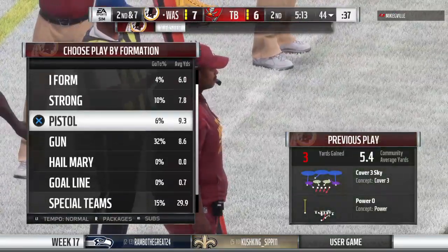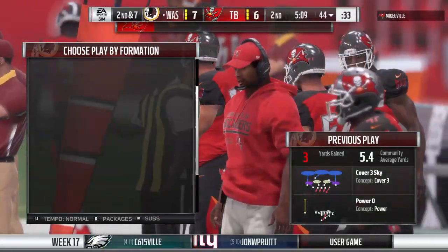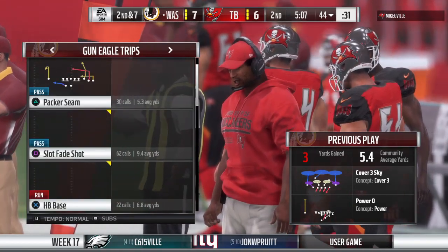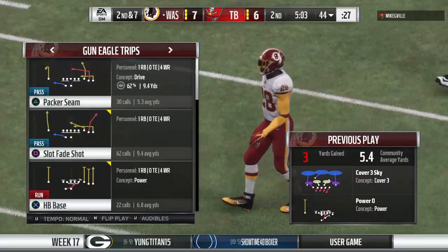And he'll push his way up to about the 44 here. A gain of 3, 2nd down. Not much happening there on 1st down. I thought there might have been a hole for a split second. Yeah, but it dried up pretty quickly, didn't it? Closed fast.